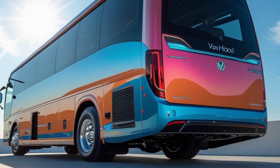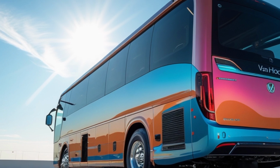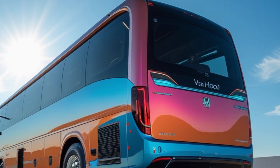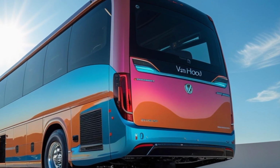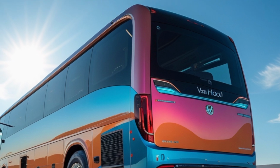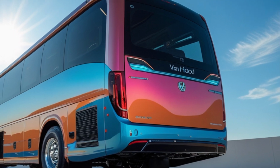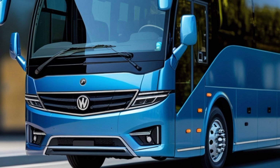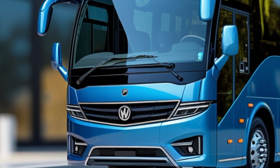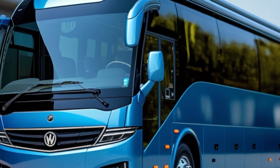Under the hood, or more accurately beneath its sleek floor, the 2026 Van Hool luxury bus offers two distinct powertrain options, a cutting-edge hydrogen fuel cell drivetrain and a battery electric variant, both designed to provide long-range, low-emission travel. The hydrogen model features dual fuel cells working in parallel with a 400 kilowatts electric motor, delivering silent power and a range of up to 650 kilometers on a full hydrogen refill.